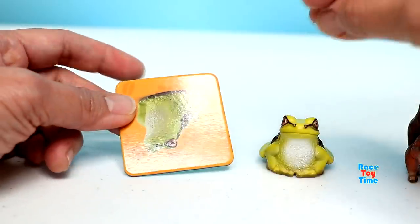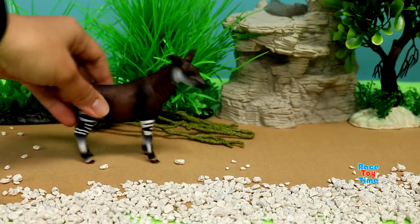Now I'm gonna put all the animal figures in this small scenery.